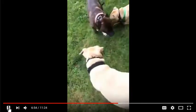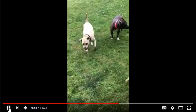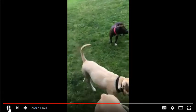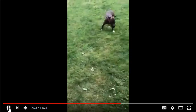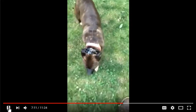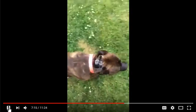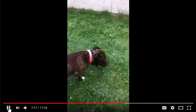But anyway, her owner changed his mind, and he still wanted to work with her and take her home and try it out. So he's going to send her to a different place, and hopefully they can do what we're doing here and bring it further and get her to the point where she's okay socially around other dogs.